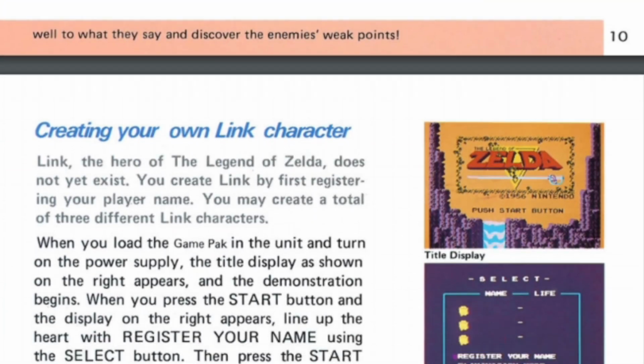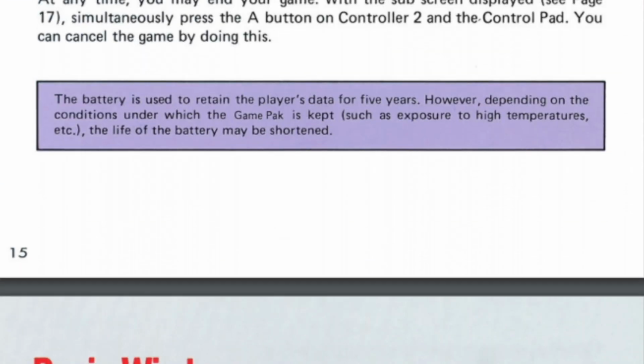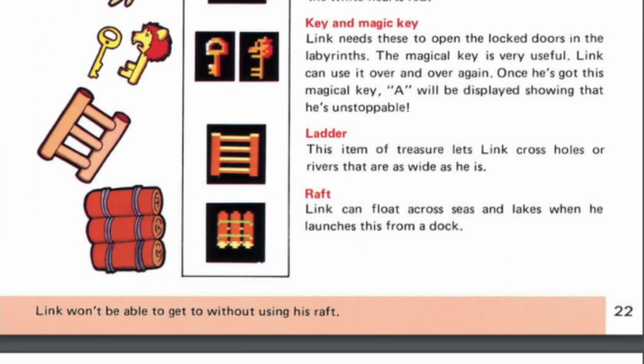And the reason that I mention this is that some people will try and tell you that The Legend of Zelda was an obtuse and confusing game that deliberately hid things from you to make you call a premium rate tips line or buy a strategy guide. Neither of those things are true. Those people just weren't paying attention.